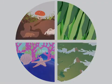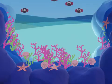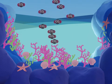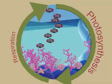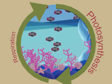Last, let's journey to the ocean. The ocean actually absorbs just as much carbon dioxide as trees do. As the gas molecules float through the air, some of them pass through the ocean's surface and dissolve into the water. Once in the water, marine plants, microbes, and animals use some of that carbon to make food and to build their shells. However, as the ocean gets warmer, it absorbs less carbon dioxide.